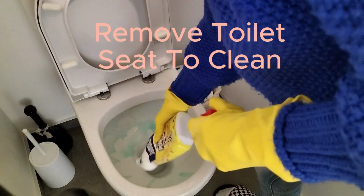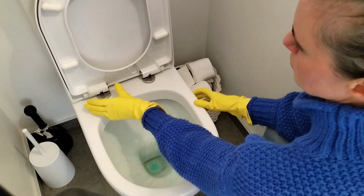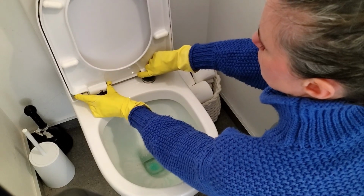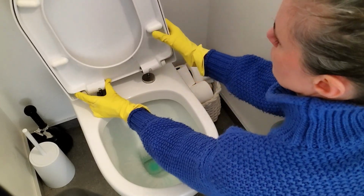Let's move into the toilet space now. My next hack is to remove your toilet seat on a regular basis so that you can give your toilet a really good clean. This hack is brilliant, especially if you have lots of boys in your household where the aim into the toilet may be missed a lot of the time.